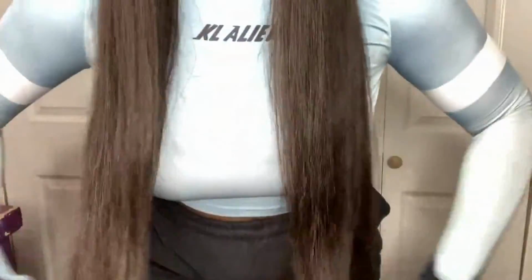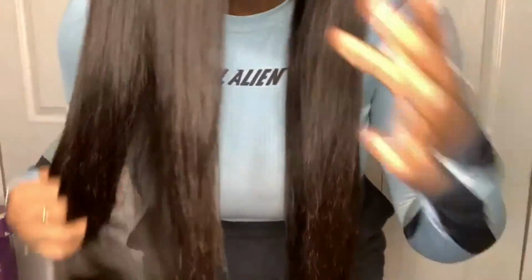It's so bomb. I'm gonna just give you guys a little close up of how the hair is. Look at that. Y'all see that? It's super shiny. I love this hair.